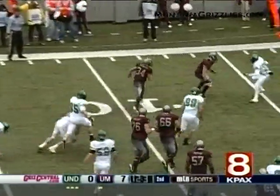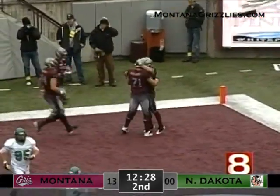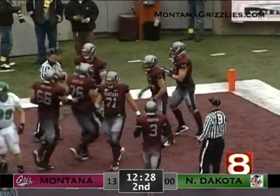So it's first and 10 from the 12, and Reynolds has got room, and he's into the end zone. Touchdown, Chase Reynolds, and the Grizzlies take a two-score lead.